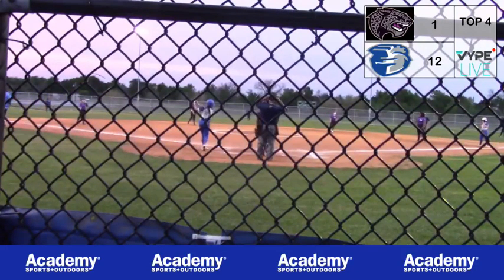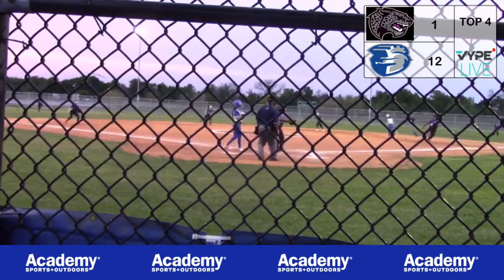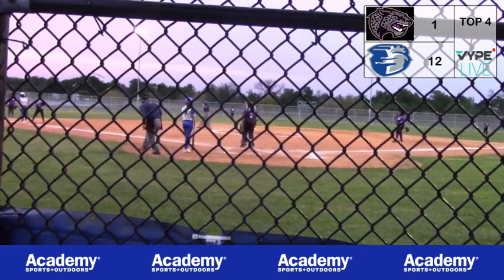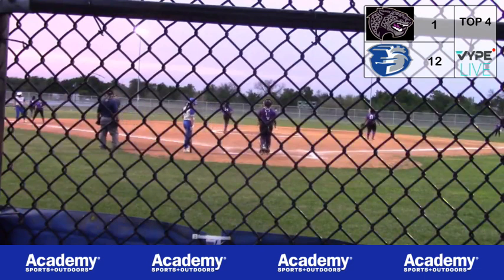So again, kind of the story of this game for the Jaguars. Just, well, line drive hits, just unable to be scooped up. Really playing to the detriment of the Jaguars in this one. Steeler tries to go to second and she gets it. Ball just thrown too high. Yeah, again, just miscommunication there for the Jaguars.